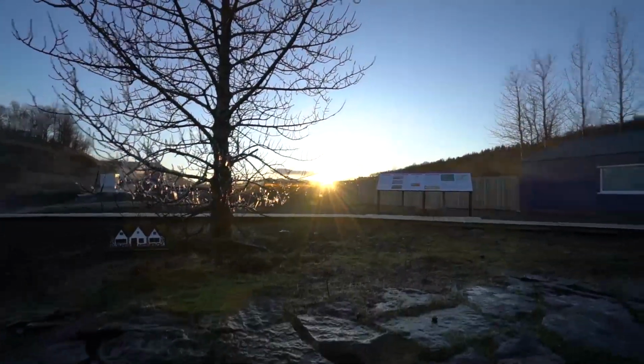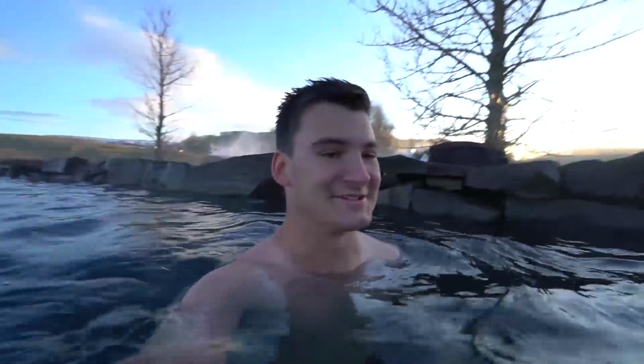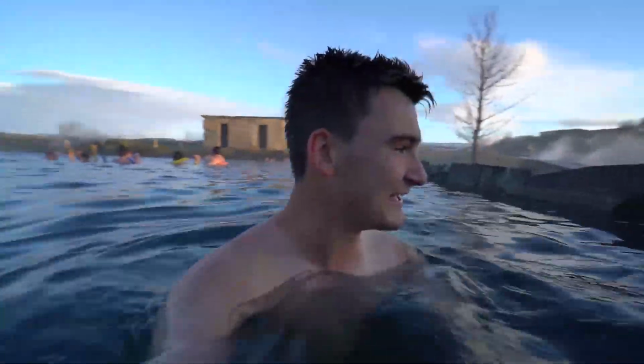Oh, it's so warm. Dude, look at this. Undoubtedly the most epic and perfect way to end day one in Iceland. Dude, this could not be better. Hot springs at sunset in beautiful Iceland after all the things we have seen today. The bottom is like the softest mud sand in the world. The temperature of the water is just beyond perfect.